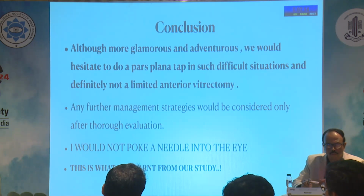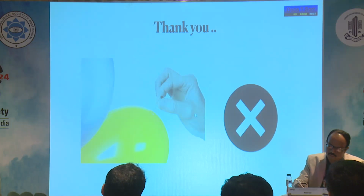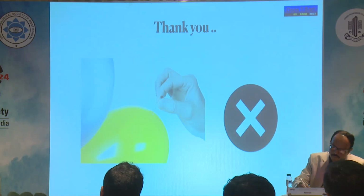fit. Although more glamorous, adventurous, heroic it may sound, we would hesitate to do a pars plana tap in such difficult situations, and definitely not a limited anterior vitrectomy, which could be disastrous. So that's the message which I would like to convey, which I learned from this. I would not poke a needle into this eye. It's just a matter of buying some time so that we can live for another day and fight the war. Thank you so much.